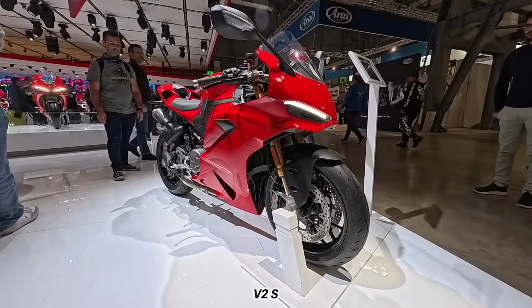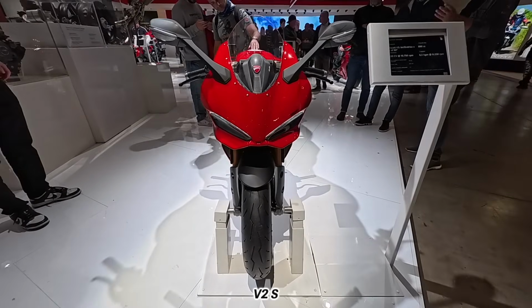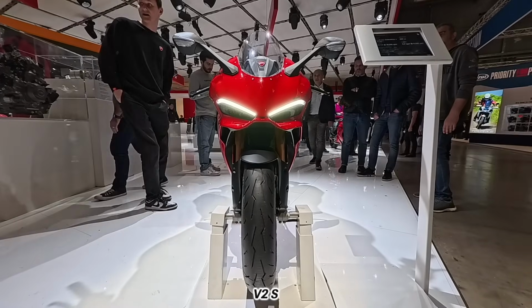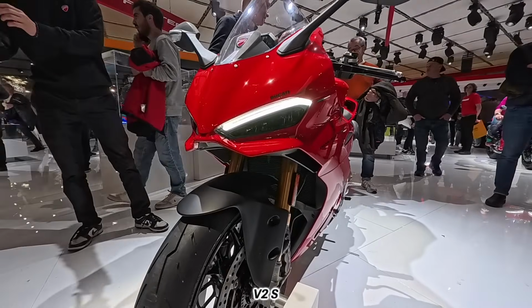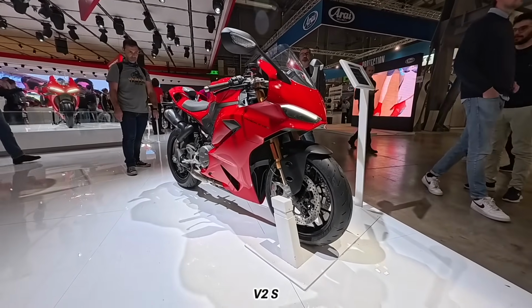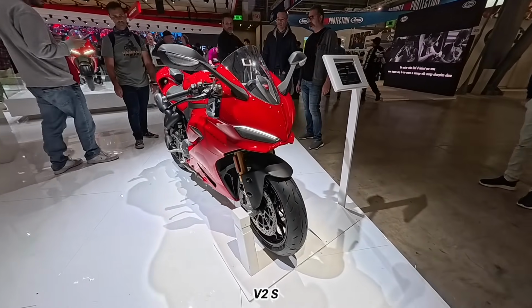The S version of the V2 is largely defined by the suspension components. On the standard bike, there are 43mm Marzocchi forks, I hope I'm pronouncing that right, that look fully adjustable, and a Kayaba monoshock, also fully adjustable. The S model uses the Öhlins NIX30 forks and a matching Öhlins shock. Again, fully adjustable. Looks-wise, I can't even say anything more. It's a Ducati, of course it's gorgeous.